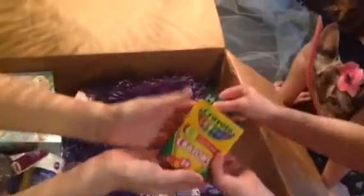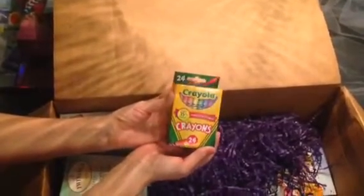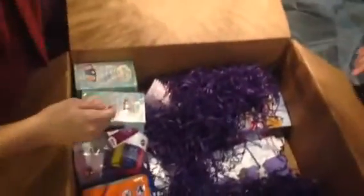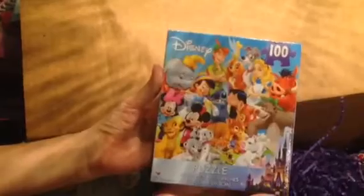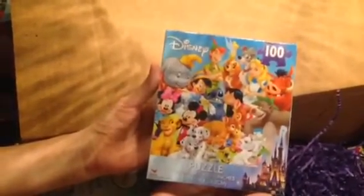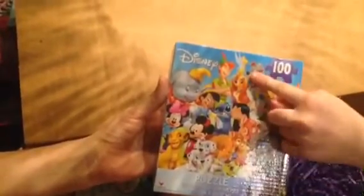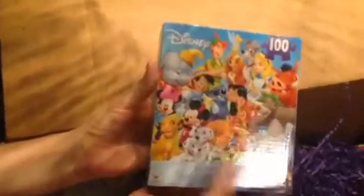I always need crayons. If I find another craft for them, we will melt them down and do something else, because every school year we have more crayons. And I love to make crafts. What's this? Oh. 100-piece puzzle with lots of different Disney friends. Can you pick out some of your favorites on there? Stitch, Pinocchio, Tinkerbell, Lady and the Tramp. Mostly all of them are my favorites.